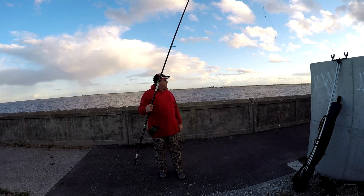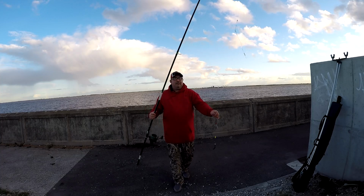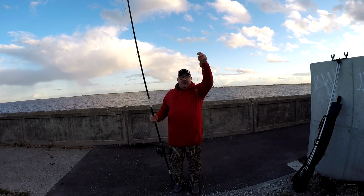Top hook stripped this time. Shrimp gone, shrimp and squid gone. And sweet Fanny Adams on the bottom.